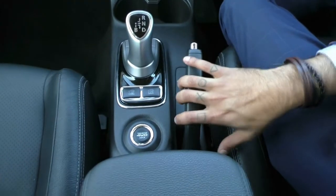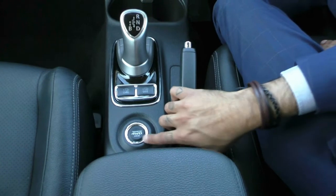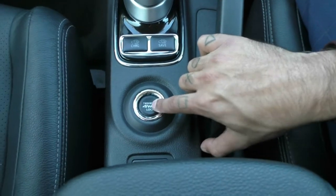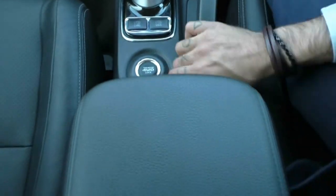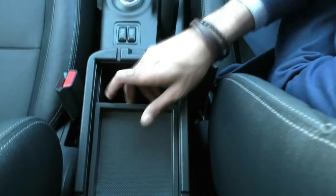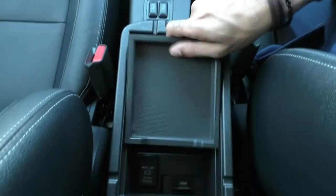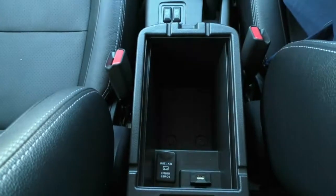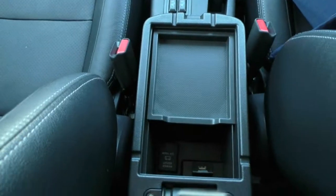Then back here we've got our hand brake, the four-wheel drive settings, so it can actually switch between four-wheel drive and two-wheel drive. Your heated front seats and split system center console, so you can keep a wallet or something in here. You've got a 12 volt socket in there too, and a USB port, and plenty of storage space.